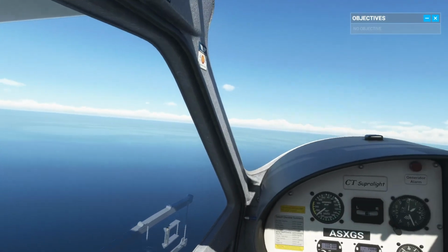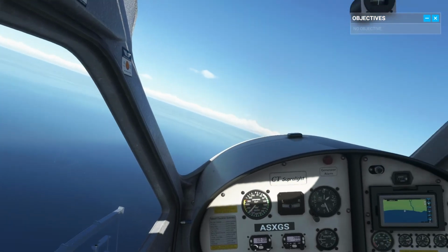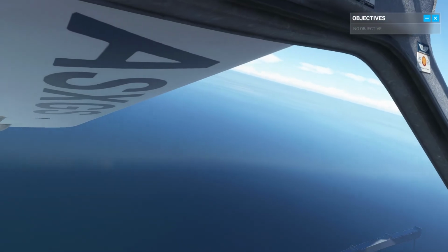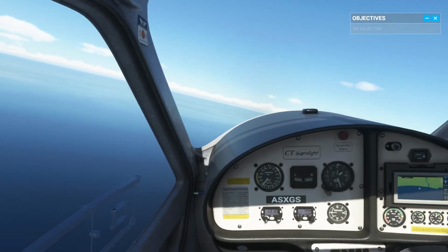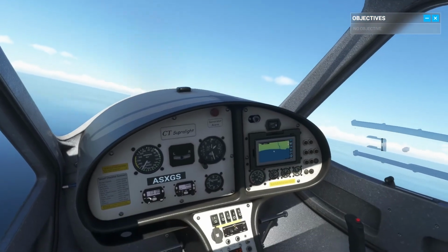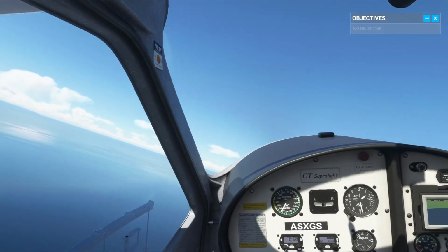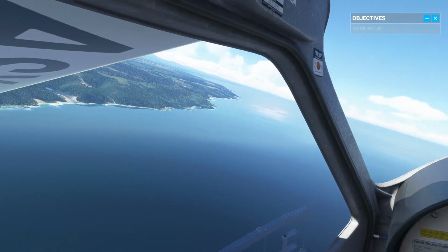Here we had some severe turbulence. The stall warning didn't go off, but I could feel on the controller it was unmanageable at a stage. So I made a steep turn to the left. George Tower, Flight Design Alpha Sierra X-Ray Golf Sierra. Made a steep turn to the left towards the Maalgater River mouth.